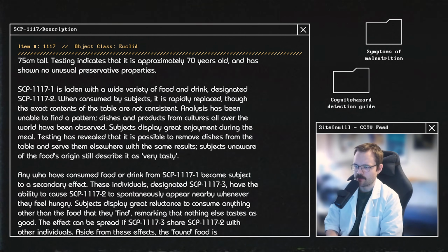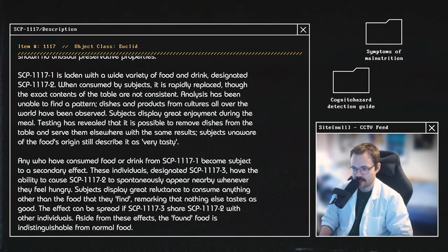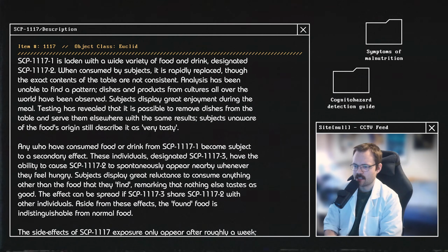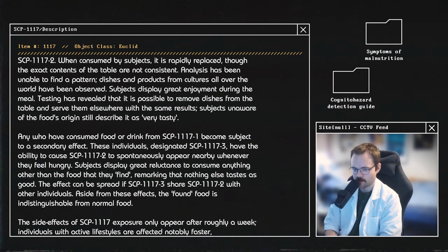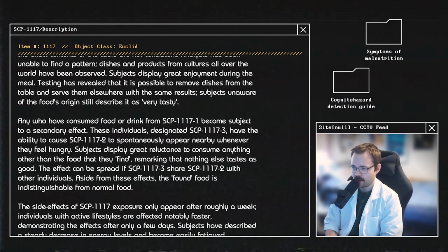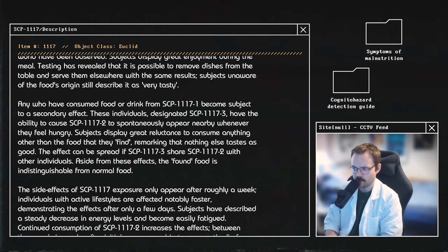Subjects display great reluctance to consume anything other than the food that they find, remarking that nothing else tastes as good. The effect can be spread if -3 share -2 with other individuals. Aside from these effects, the found food is indistinguishable from normal food. The side effects of 1117 exposure only appear after roughly a week. Individuals with active lifestyles are affected notably faster, demonstrating the effects after only a few days.